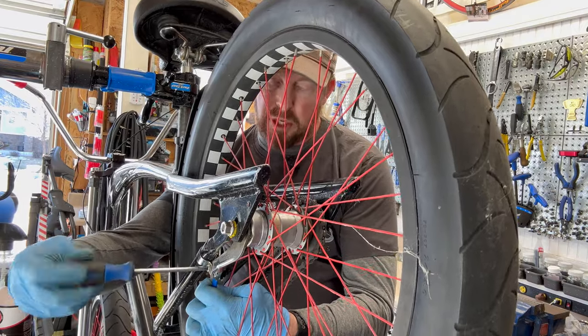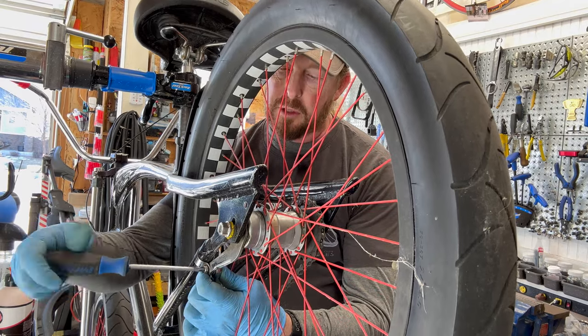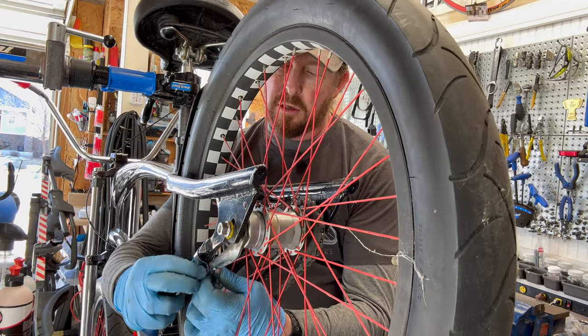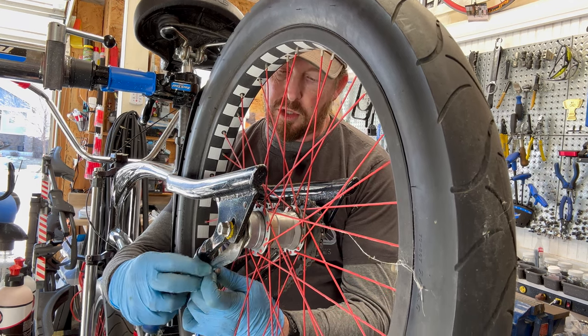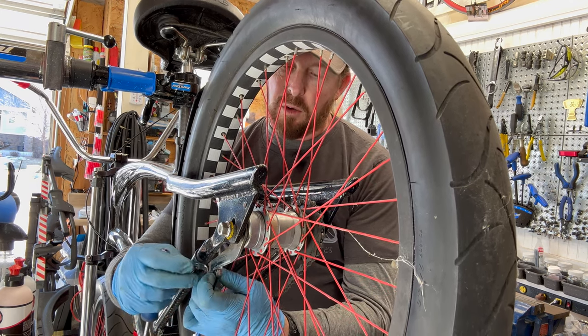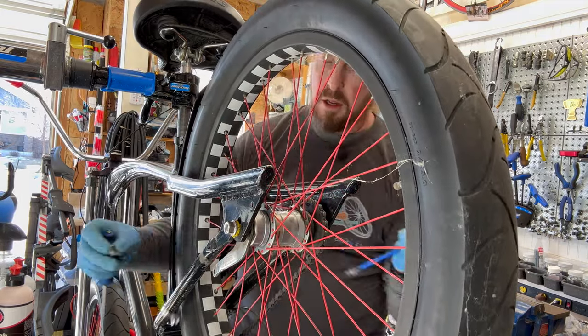You can kind of unscrew it like so. Basically, you got to take this little bolt and nut out completely. And try not to drop it on the floor, because anything that hits the floor usually likes to take off and run away. And that's how you get rid of the nut and bolt.